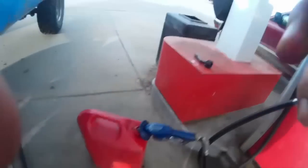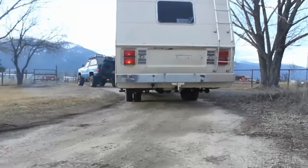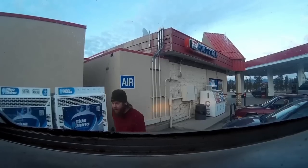Fill up our 5-gallon gas can / gas tank. We filled up the tires with some air because they're a little bit low, and then we were on our way home.